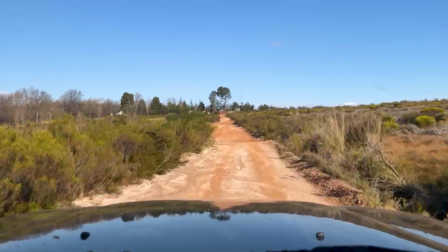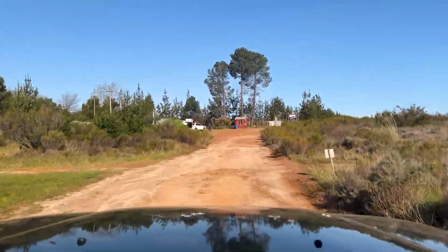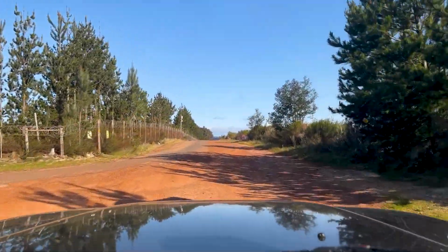Oh, my gimbal just decided to do some funky stuff there. But yeah, massive differences. Sorry about that. Massive differences in weight, wheel size, wheelbase. They're just very different cars suited to different things, and it's really interesting to see how they perform.